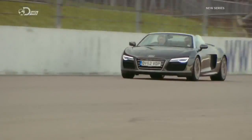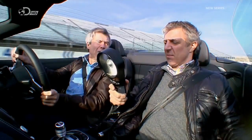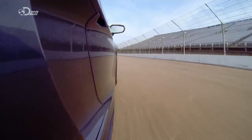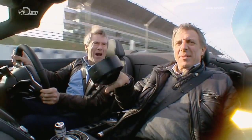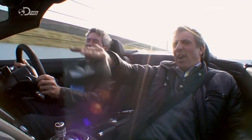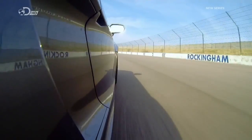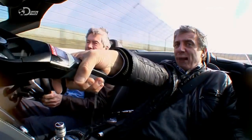Time to check out its high-speed handling. I can't believe I'm doing 100 miles an hour compared to the other two. It's so sure-footed through the corners. Well, I'm braking. Look, I can do that. Look, nothing's going to happen. Look, nothing's happening.